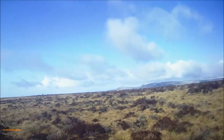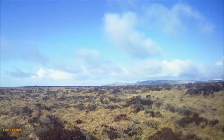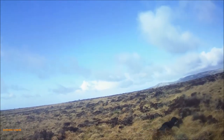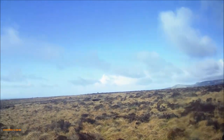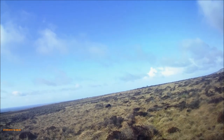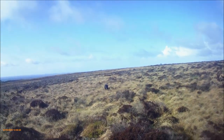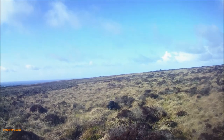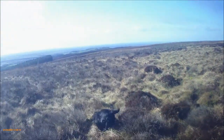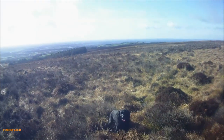And there's Boris. There you go, a load of grouse up. Come on, Boris, good boy. Come on, leave that. Good lad. Good boy. Good boy.